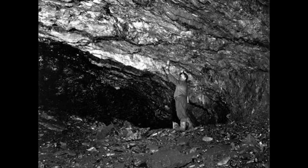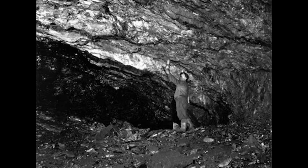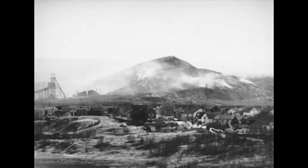Now, we have no methane in this particular mine. The mines in the Scranton area were literally methane-free up here. Not so the case down in Wilkes-Barre and Nanticoke. Many explosions, and men were injured or killed because of explosions and fires.